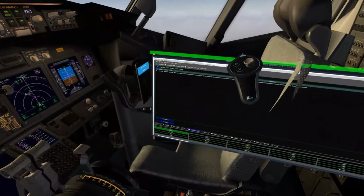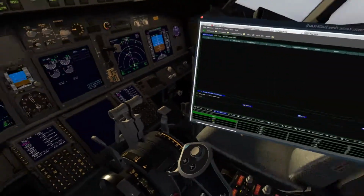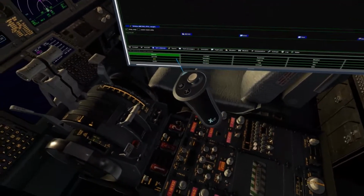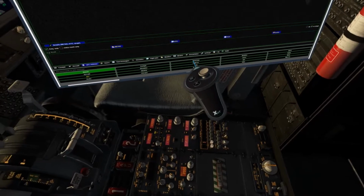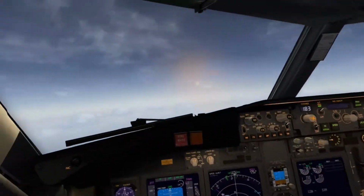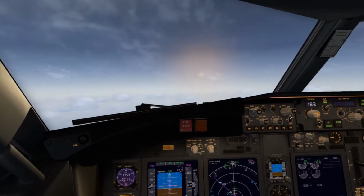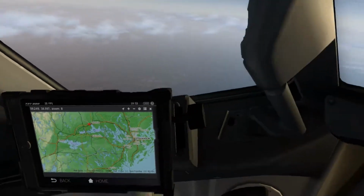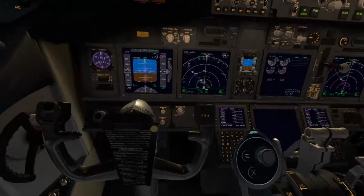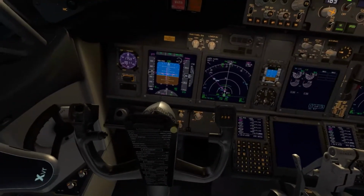Still monitoring Unicom. No ATC by the looks of it. Nope. Let's text chat up again. Here we go. I love flying in VR. There's nothing like it. So soon we'll begin our turn. Bedla, here we go.